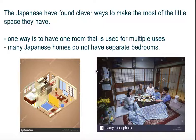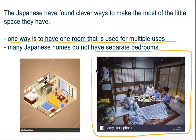One way is they have one room that is used for multiple purposes. What that means is, if you look at the picture on the bottom right, that center table is light enough and portable enough that you can move it, fold it, and put it away. Therefore, it opens up the room, and you don't have to worry about the table being in the way. Sometimes a room like that size would probably be used as a family room or living room, and could probably be used as some type of bedroom and so forth.